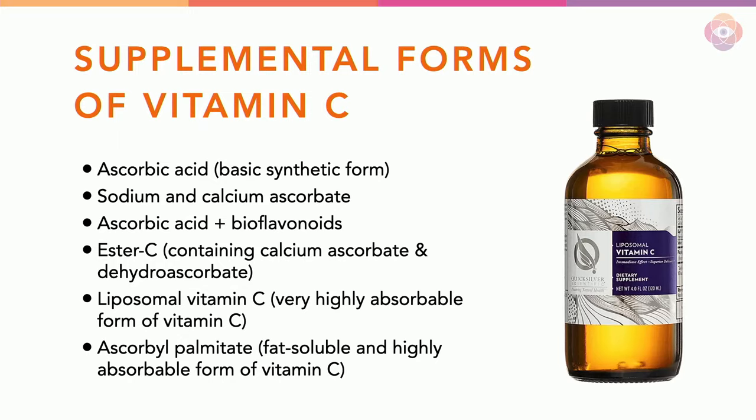Then we have a fat-soluble form called ascorbyl palmitate. So all of these work; it depends on the situation and what you want to do. In the course, I will go through all these questions.